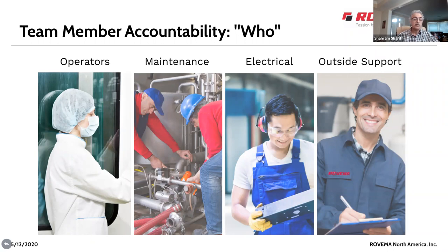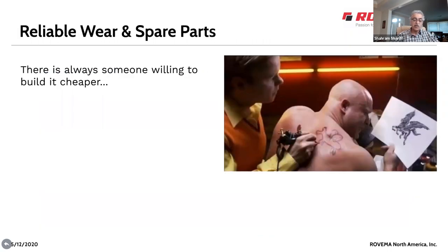The third one on the list of foundations is reliable spare parts and reliable wear parts. Again, if you purchase your components, let's say seal bands, seal jaws, springs, bearings, on and on, at a lower cost, be prepared to be surprised, because not all parts are made equal with longevity in mind. And most of the time, I'm afraid, you wouldn't even know that the parts are about to fail. Things are going smoothly and all of a sudden you get the surprise.